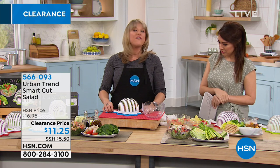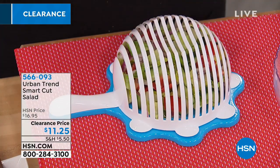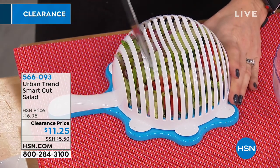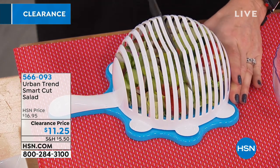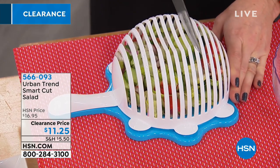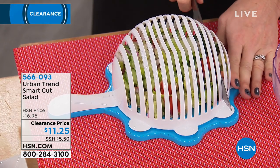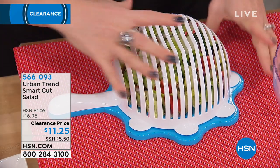So here's the way that it works. You're gonna take all your vegetables, throw them into the bowl. You can take it to the sink and rinse it first so it doubles as your colander. Then you take your chef's knife, and this is so cool. You slice along the grid lines and all of your veg gets sliced at the same time. Do you like your salad finely chopped? Do you like it more coarsely chopped? Do you like the thicker chunks? Totally up to you. I've just sliced every piece of my salad at the same time.